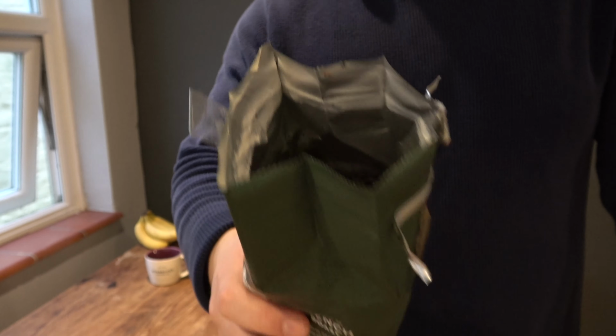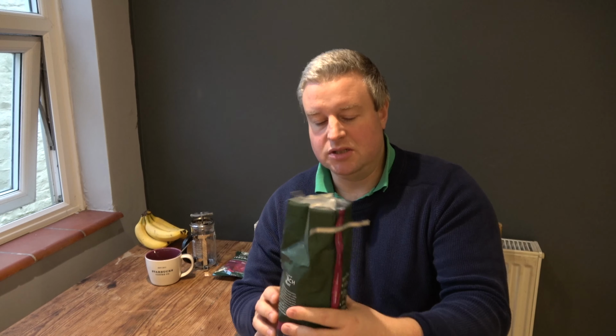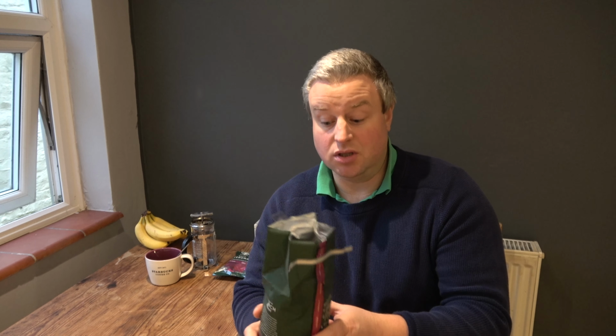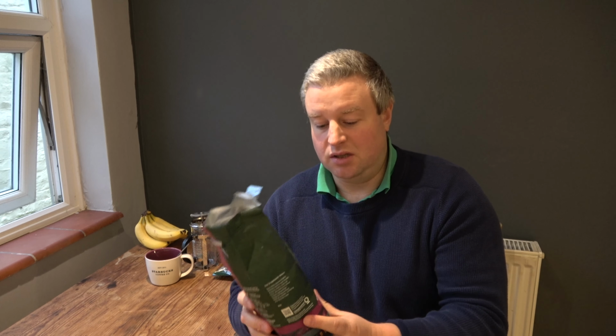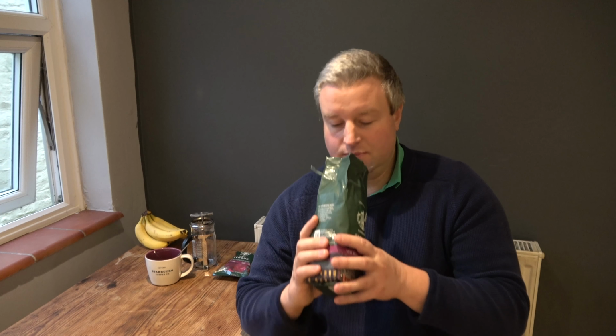They're almost black. And what I like is that Starbucks have got a kind of reusable bag with a little bit of tape and an iron wire at the top to close it with. So it means if you're just doing a small amount of grinding, you can keep this in the packet and it should last and stay good. That's a really nice thing actually. I think that's a really positive thing for coffee companies to do. Like I said, just an amazing smell, and now I'm going to give this a quick grind.